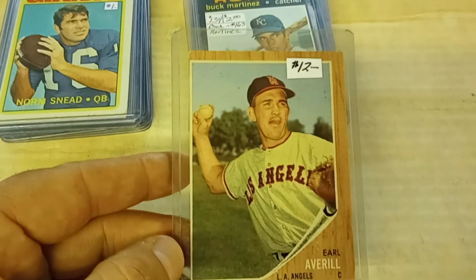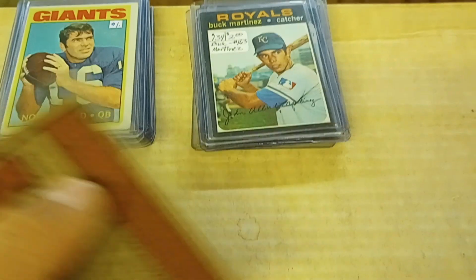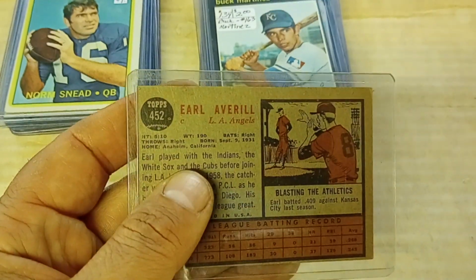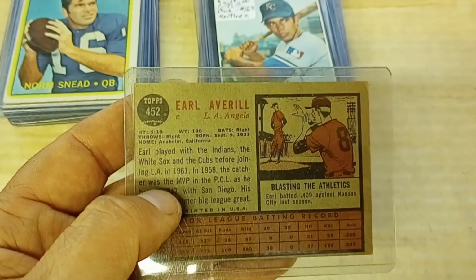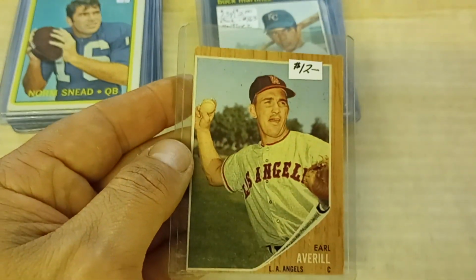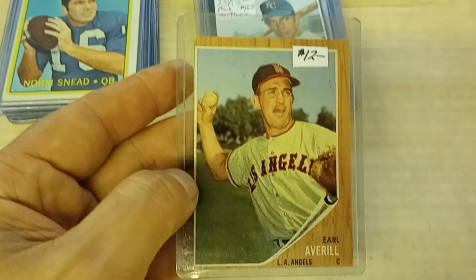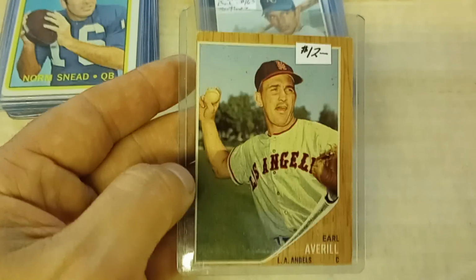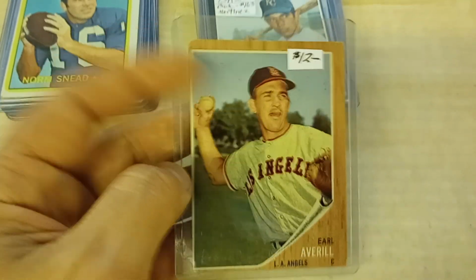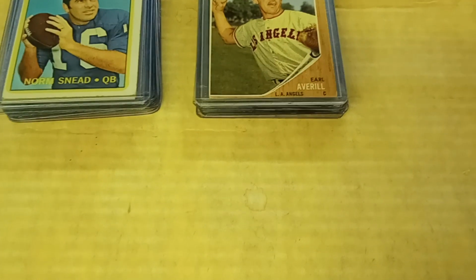This is 62 Earl Averill. I don't know if this price is right. I have no idea. It is a higher number, so I don't know if that affected the price of the card. But as I pick this up today, we'll see. We'll see if I need it, and if it is in fact at some point, see if it's comping around that. I doubt it though.